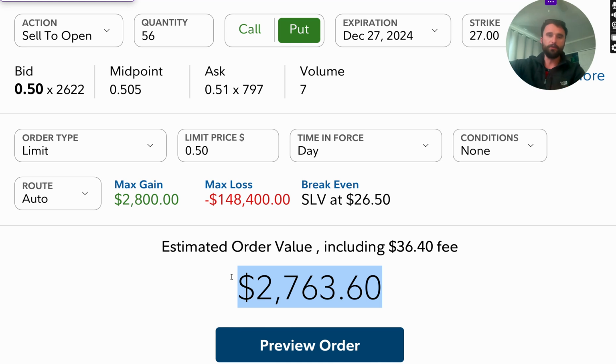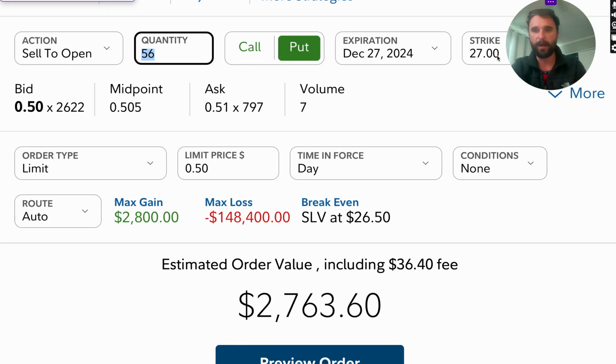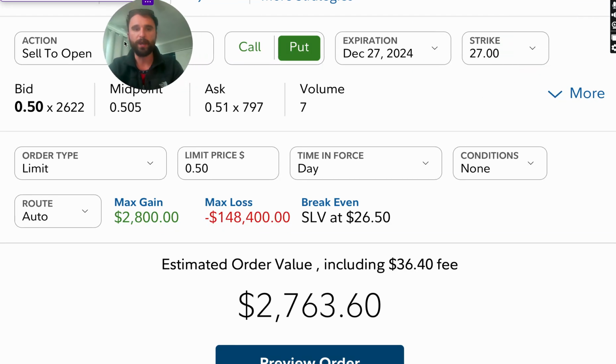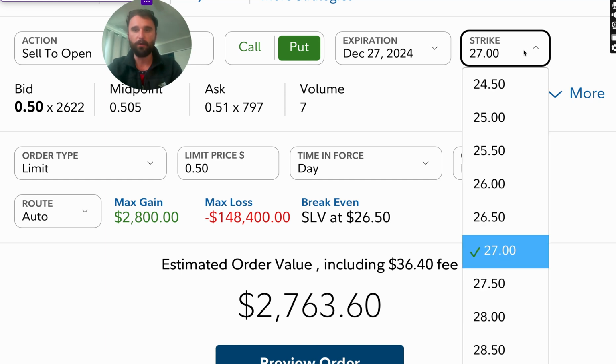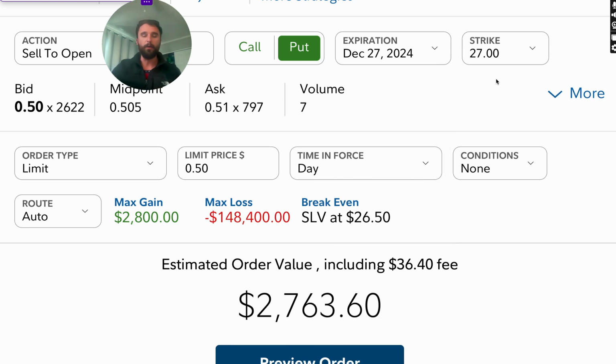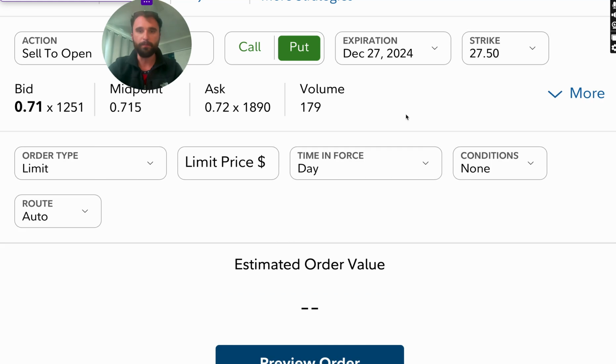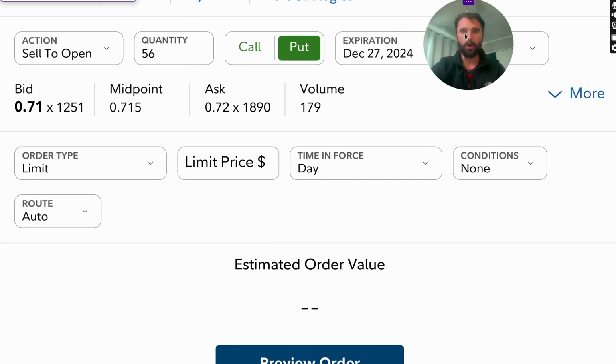So if we enter this trade for 5,600 shares, we're putting this on the line, agreeing to buy 5,600 shares at a strike price of $27 on SLV. And the expiration is December 27th, or roughly 1 month out. So what this means is we're approaching almost $100 per day. If we assume 30 days in a month and divide $2,763, you can do the math on that and figure out how much you're making per day. But if you really wanted to consistently try to make $100 per day, we're going to have to take a little bit more risk on the delta.